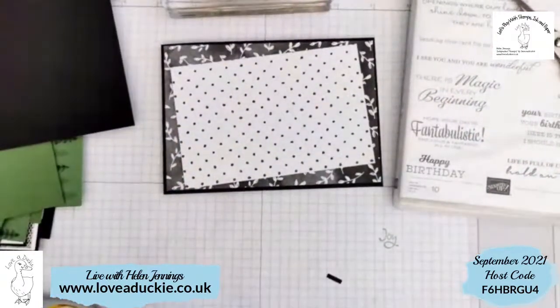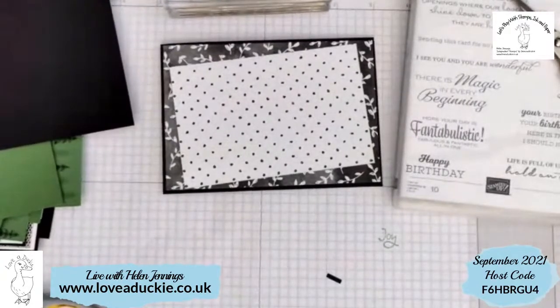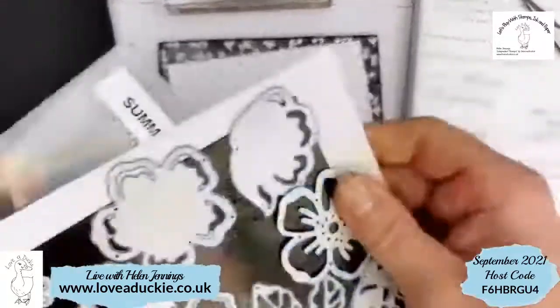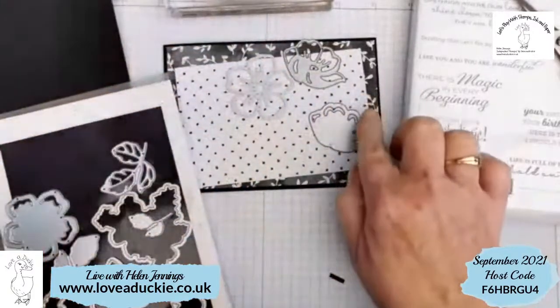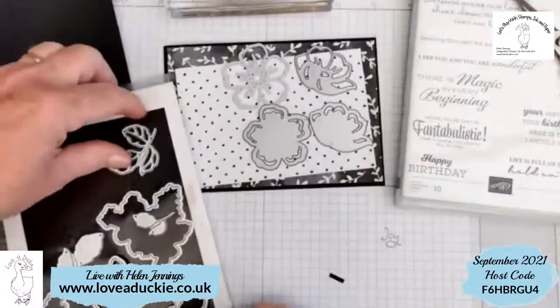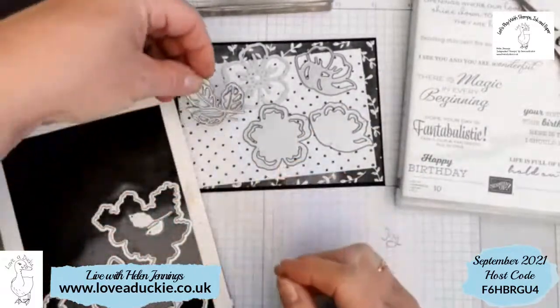And I thought to go with this card, we would bring in the Summer Shadows dies. And I'm going to use these dies just here, so you get like a solid background and then the more detailed front piece. And then I'm going to use this leaf just here.